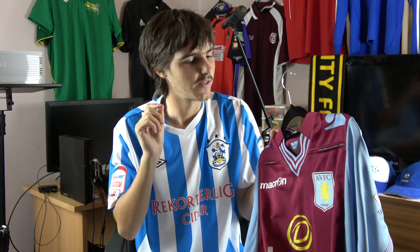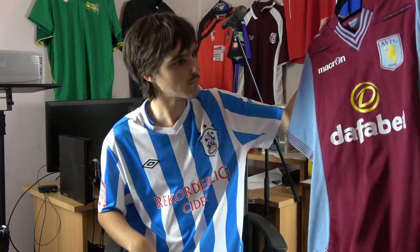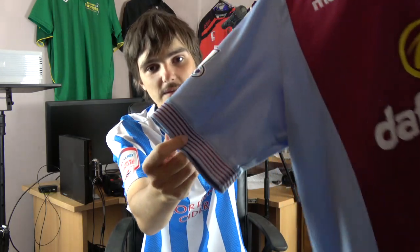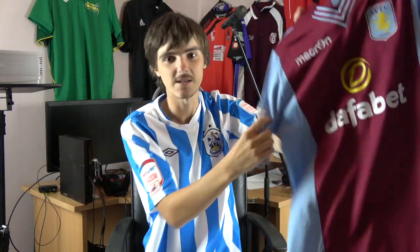If you had to ask me best football colours, I would tell you claret and blue. That's what we got here. Aston Villa, you can never go wrong. Except when they play West Ham or something. But even similar to the Arsenal one earlier, that sleeve and that classic Premier League badge. I miss that Premier League badge.